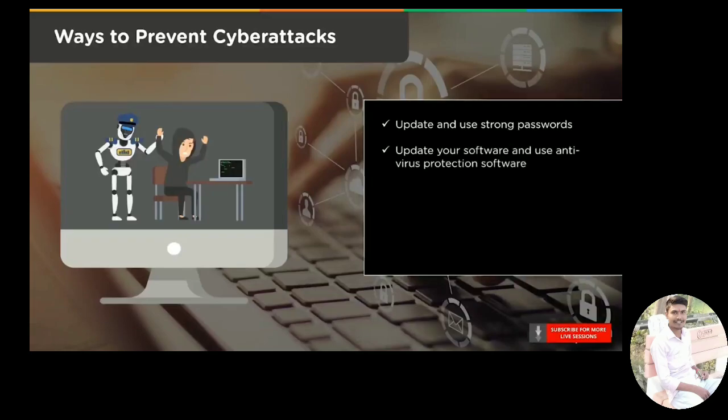Next, update both your operating system and applications. This will remove vulnerabilities that hackers tend to exploit. Make use of antivirus protection software, as they prevent malware and other viruses from entering into your device. Use antivirus software from trusted and legitimate vendors only.